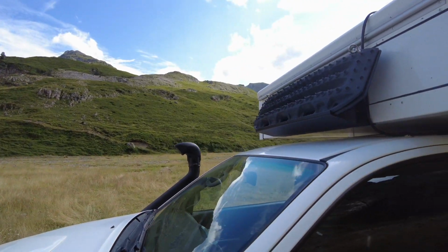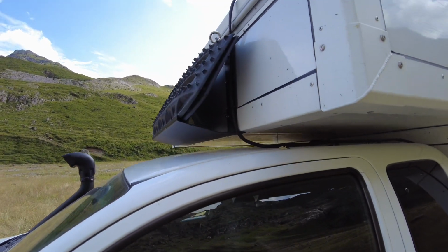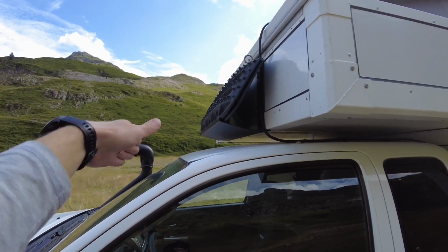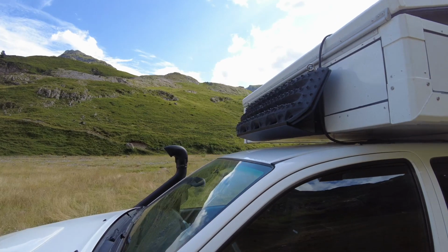There are some Maxtrax installed in the front. Pretty nice bracket. I'm guessing this is kind of like helping with the wind noise.